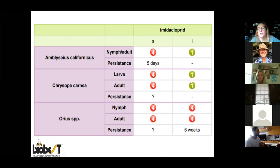What's interesting though, and this is where knowing your beneficials really helps, is aureus, this minute pirate bug, it is an omnivore. It not only feeds on thrips and spider mites, it will also drink juices out of the plants. And imidacloprid is a systemic. So when this aureus goes to take a sip out of your plant, even as a systemic, it's being killed and is persistent for at least 6 weeks in the plants.